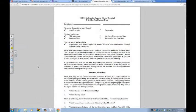All right, I want to go ahead and go over the Rhodes Scholar event dealing with the reading of topographic maps. I have downloaded one of the older tests from North Carolina, the 2007 Regional Science Olympiad test. Today I want to focus mostly on the topographic map reading aspect, and how they approach this test. Now the test consists of two parts.